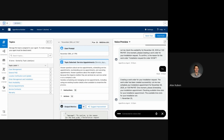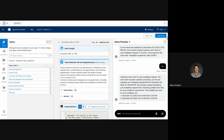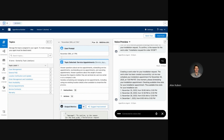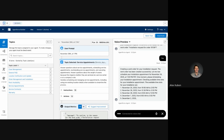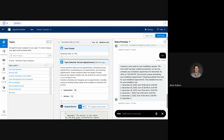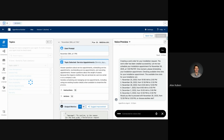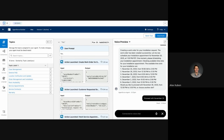The available time slots for your installation are November 25th, 2025 from 10 a.m. to 2 p.m. November 26th, 2025 from 12:30 p.m. to 3:30 p.m. November 28th, 2025 from 8:30 a.m. to 12 p.m. December 1st, 2025 from 8 a.m. to 3 p.m. December 2nd, 2025 from 10 a.m. to 2 p.m. December 3rd, 2025 from 12:30 p.m. to 3:30 p.m. Would you like to proceed with November 26th, 2025 from 12:30 p.m. to 3:30 p.m. or choose another slot? Proceed with November 26th.